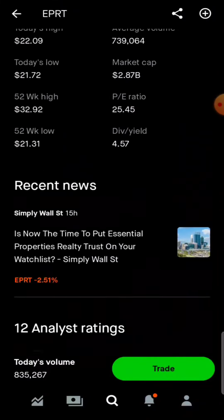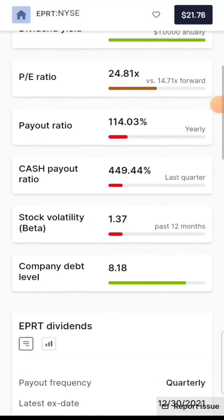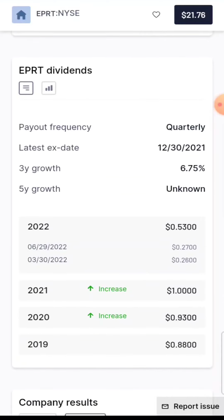and it pays an annual dividend of about $1 per share. But when we go down here, new to the market, but it has been consistently paying out a dividend and increasing it. 2019, 2020, 2021, it has been increasing it. And again, that's during COVID times.